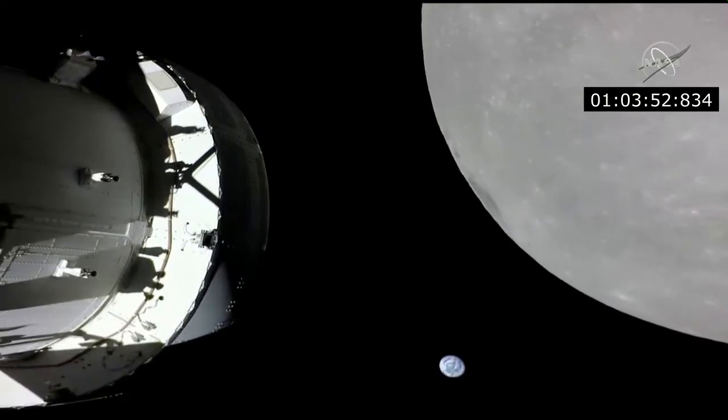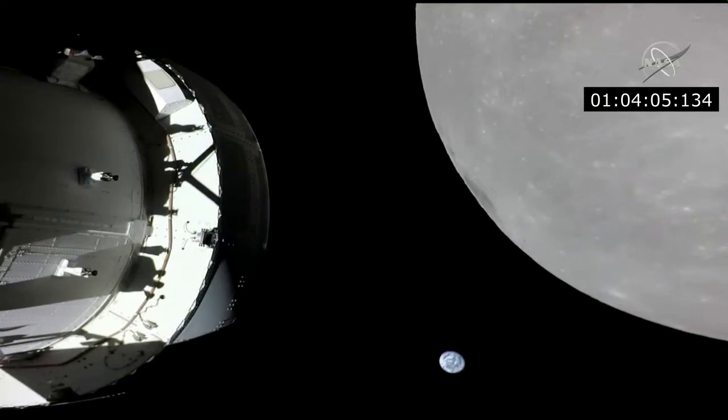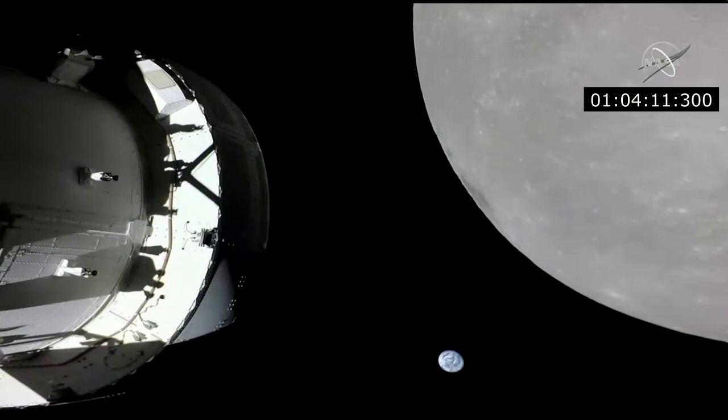Now, just about 5 minutes from now, we do expect to lose signal from Orion as it travels behind the moon. That loss of signal will last for 34 minutes. However, once Orion emerges from the backside of the moon and regains communications on the Deep Space Network, we do expect to regain communications with the vehicle.